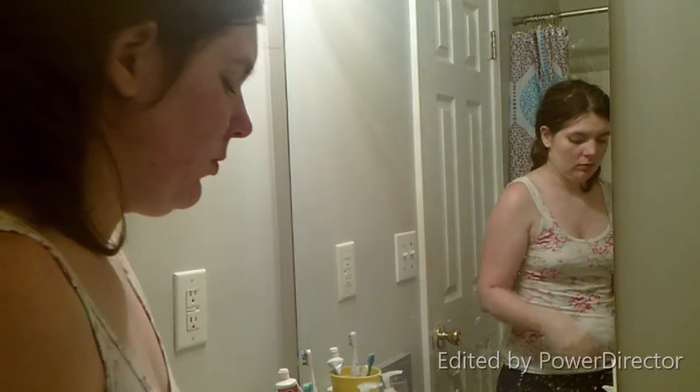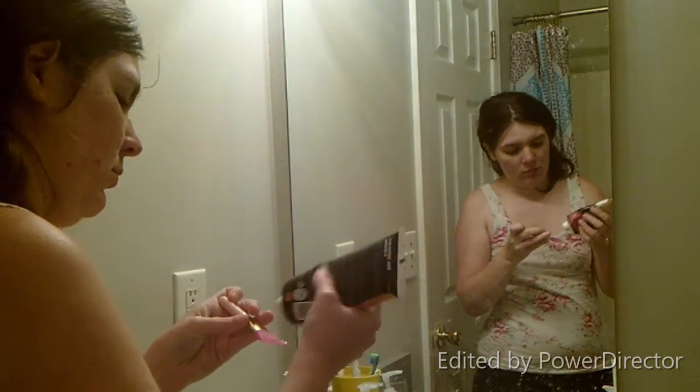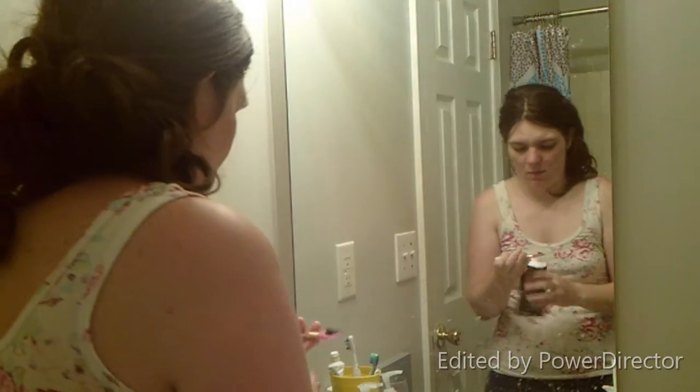Now, this is Queen Helene's Volcanic Ash Mask. I use this every 2 weeks or twice a week, depending on my skin. It's also cruelty free. I'm using this Max thing. I got that from SooAE, and it was only $1, so yeah.